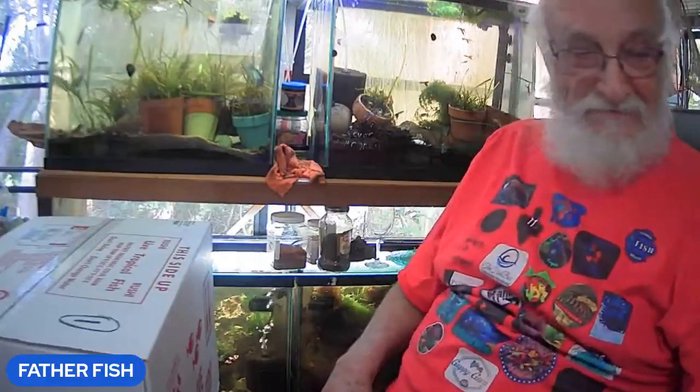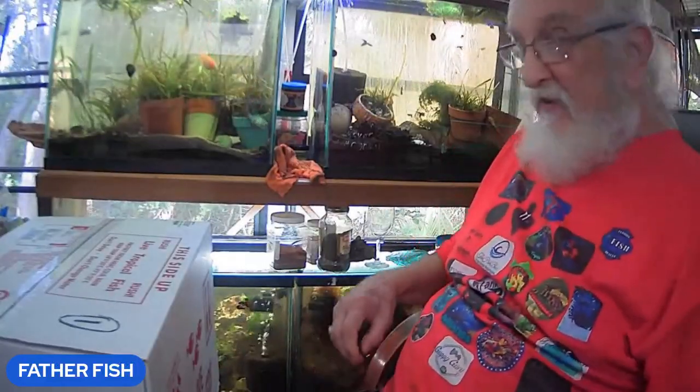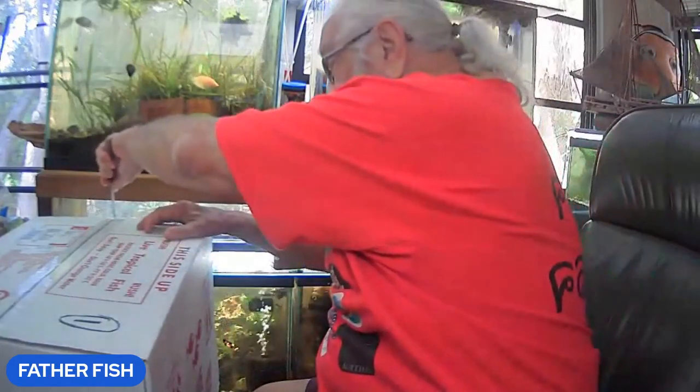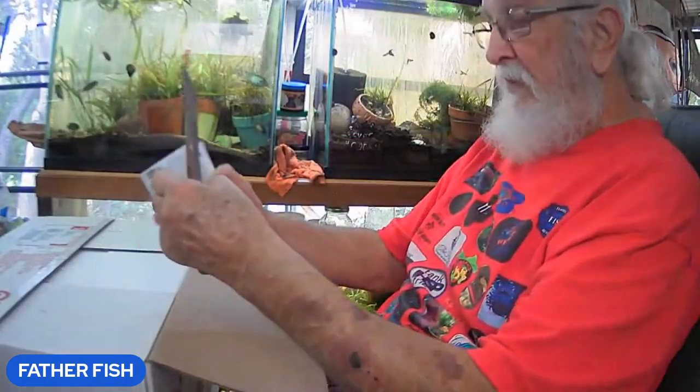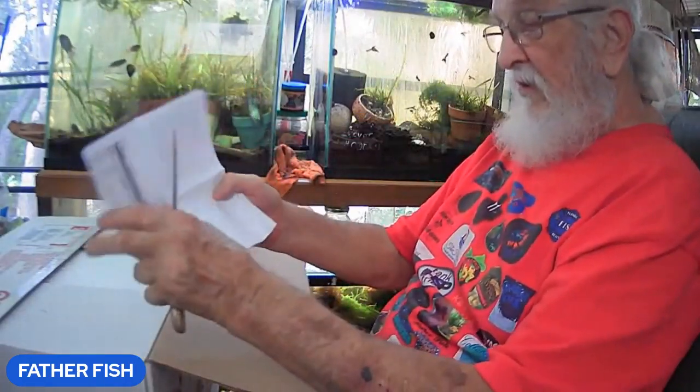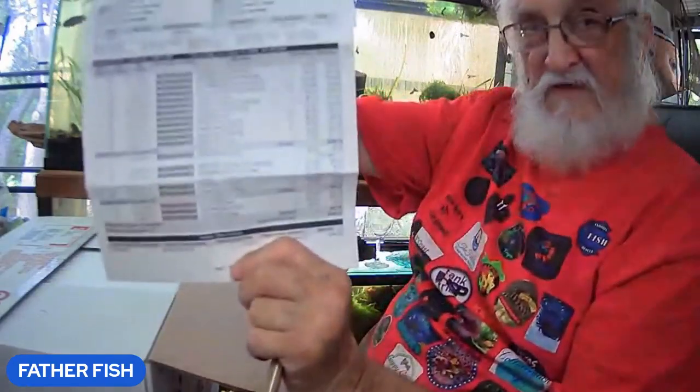Guess what? We have a big box of fish. A big box. Look at the size of this box. I've had one like this since I had the shop. And here's the invoice. Lots of fish.